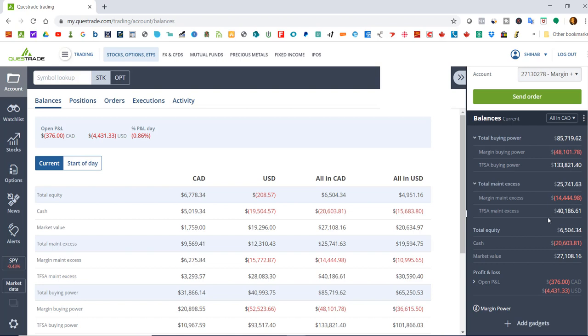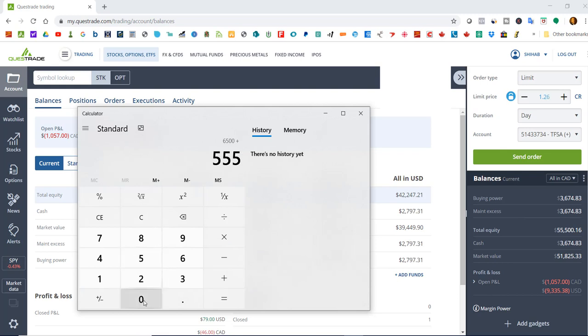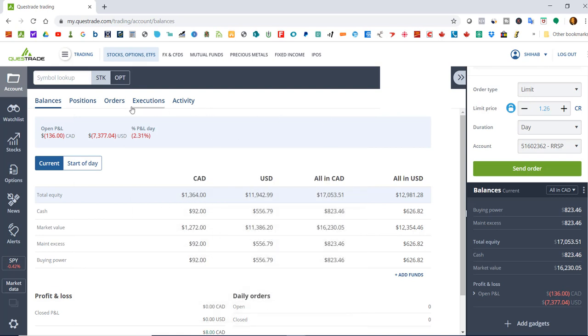First thing, let's calculate my equity. Margin account shows 6,500. TFSA shows 55,500, fluctuates a lot. And RSP shows 17,054. So that's a total of 79,054. Yesterday was at 80,000. So as you can see, it fluctuates a lot depending on my positions.